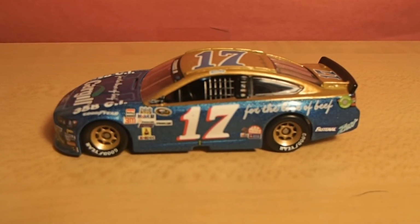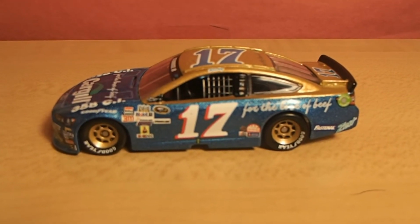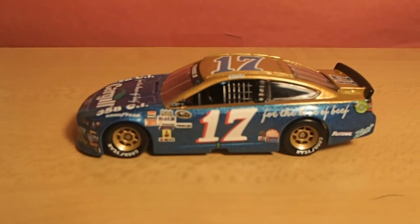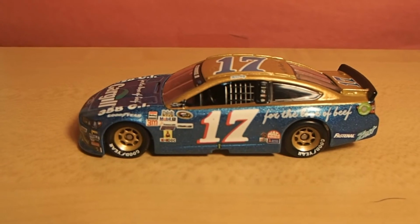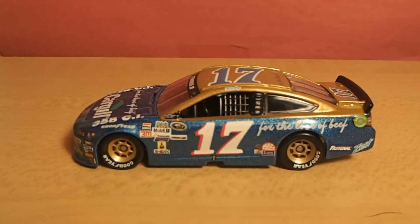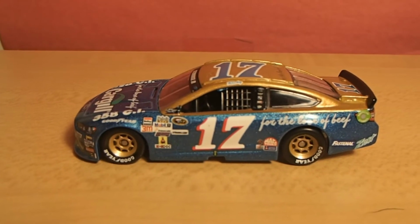Well, only one of my favorites for 2015. Not my very favorite, but it would be in my top five. So, my rating for this car is a 9 out of 10. Pretty nice car. Definitely worth the $4. Alright, let's go ahead and get to the next car now.